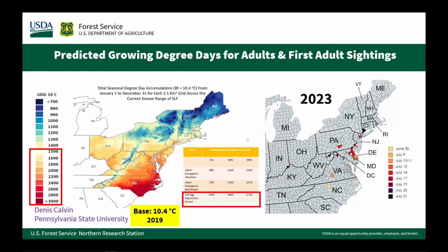The picture on the right is the actual first sightings of adults. You can see North Carolina, June 30th, but I believe that in a study that was going on down there, it was closer to the beginning of June. And then Connecticut in July for first sightings of adults for 2023.